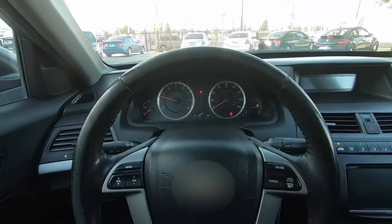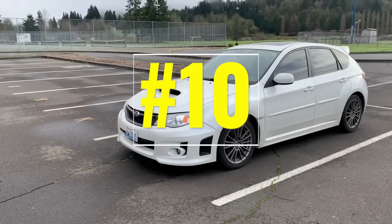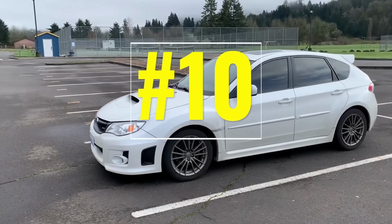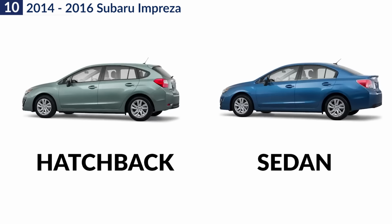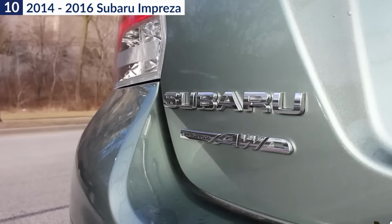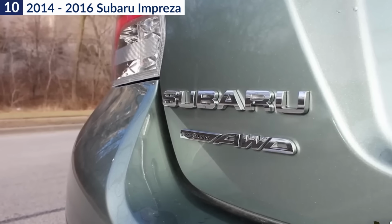Now, let's go from good to the best. Number 10. Subaru Impreza. The 2014 Subaru Impreza is available either as a sedan or hatchback with seating for 5. All trims feature Subaru's symmetrical all-wheel drive.